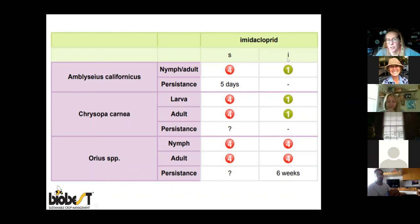And so if you irrigate imidacloprid applied as a drench, it has almost no impact on Californicus. If you, again, apply it as a drench, it has almost no impact on lacewing.